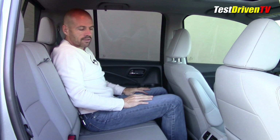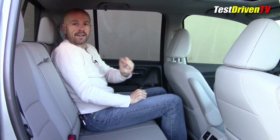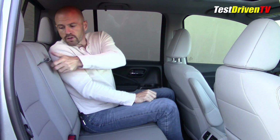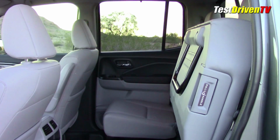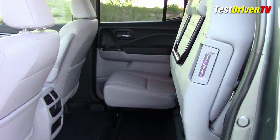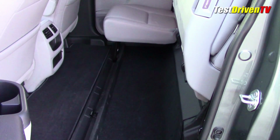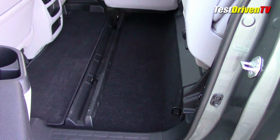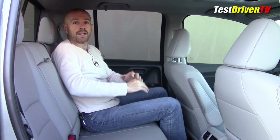There's a lot of amenities back here. You've got vents, and there are 2 USB ports too back here for charging. There's also a fold-down armrest in the middle. And when it comes to folding these seats, these lower cushions actually fold upward. There's a 60-40 split, so you can have one or the other. I've got one folded up there to show you, but you can fold them up together. And then you got a lot of space that you can use back here for big, tall boxes, TV boxes, things like that that you might get from the home store.